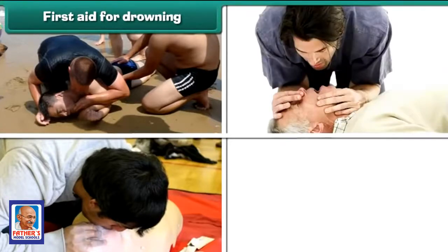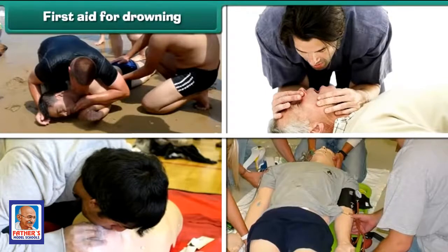Breathe mouth to mouth strongly 4 times into the mouth of the injured person as you pinch his or her nose. This helps air clear away any water that is clogging the breathing passage and the lungs. After 4 strong breaths, put your ear near the mouth and watch the chest for any breathing movement. Check the pulse for signs of life. Again, every 1 minute, repeat mouth-to-mouth breathing till the person starts breathing or the medical help arrives.